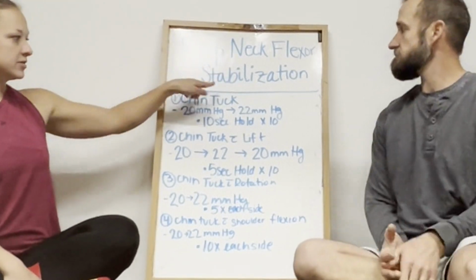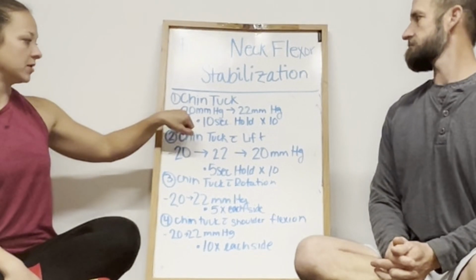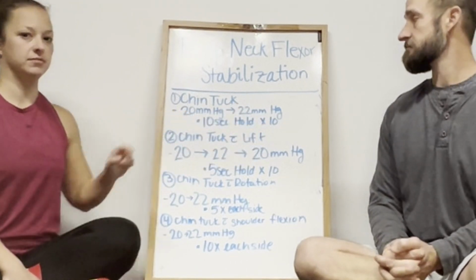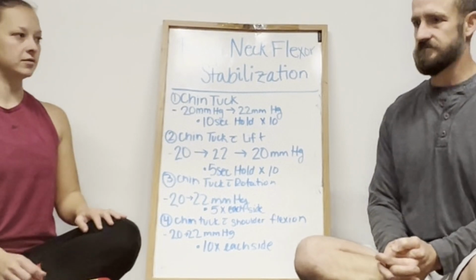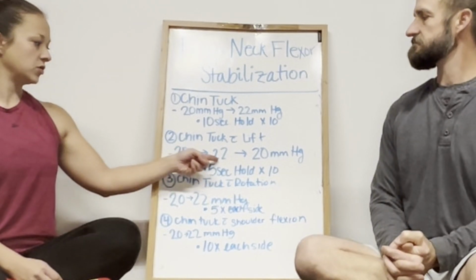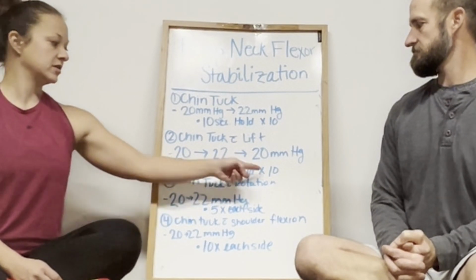This is the exercises we did: deep neck flexor stabilization exercises. The first one, we did the chin tuck. We went from 20 millimeters of mercury to 22 millimeters of mercury. You hold it 10 seconds times 10. Second one, chin tuck with that really small lift. So you started at 20, chin tuck to 22, lift back to 20, keeping that chin tuck. Holding it 5 seconds times 10.